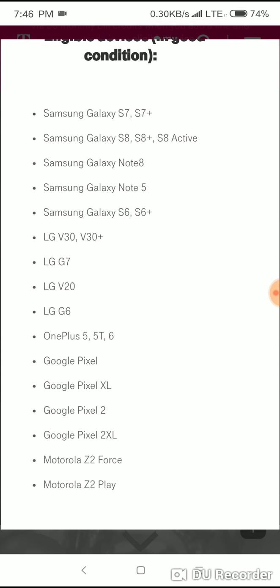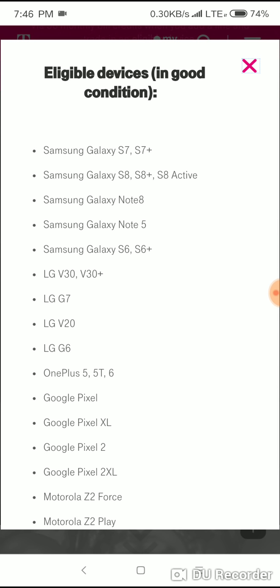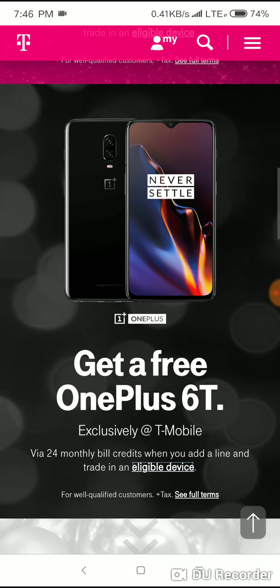They even got the Moto Z2 Play down there. You know, they got the G6. You can find most of these phones for under 200 bucks, some of them for under 100 bucks. So again, that condition, no big deal, man.